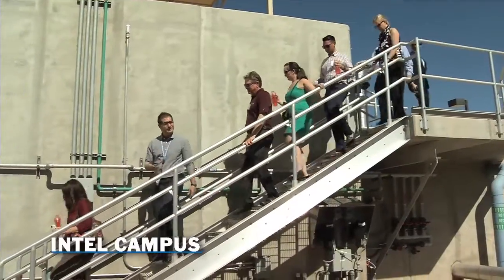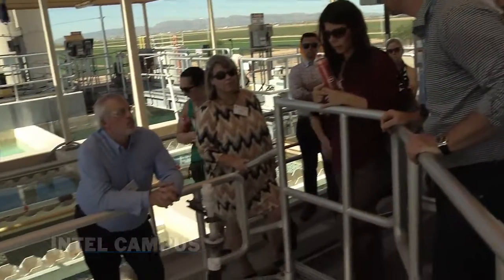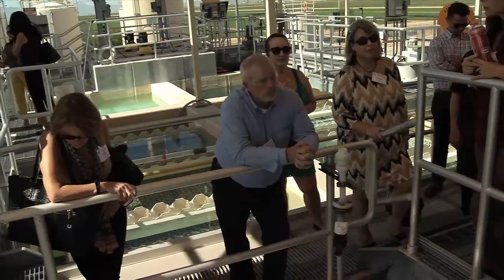We are a supporter of the Chamber of Commerce Foundation. Their events are always informative. This is the second one I've attended. With the reputation that Phoenix has for their progressive stance on sustainability, it just seemed like where I should be.